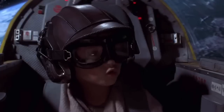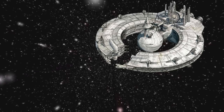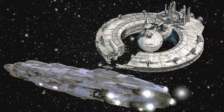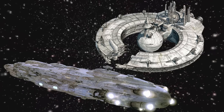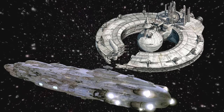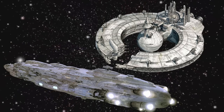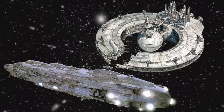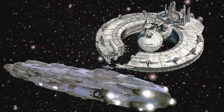I'm sure that with time, the Mon Calamari ships, along with the X-Wings, the Y-Wings, and the B-Wings, would be able to eventually break the shields of the droid control ship. That is going to take a lot of time I just don't think that they have. I see the battle happening like this. The Mon Calamari ship jumps in and is unable to really focus on damaging the Trade Federation ship because it's overwhelmed by over 1,000 enemy starfighters.